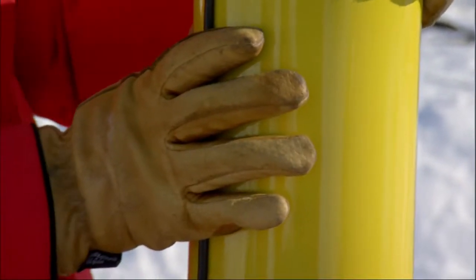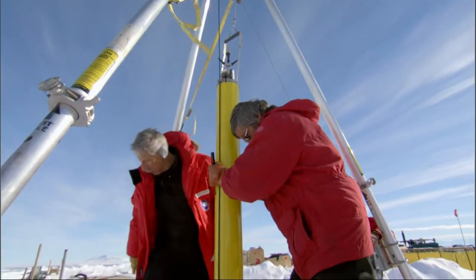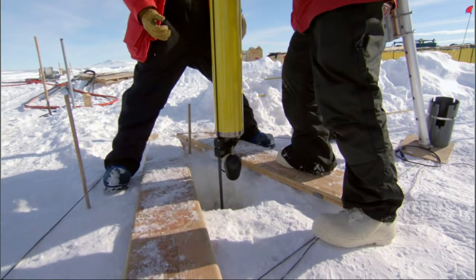So far, so good, but you never really know how it's all going to work out until you're out here in the field doing it. Over the coming months, the ocean profiler will transmit information about what's happening below this ice shelf back to a lab in Monterey. It's going to be telling us the type of water that's coming in underneath the ice and the type of water that leaves the ice.